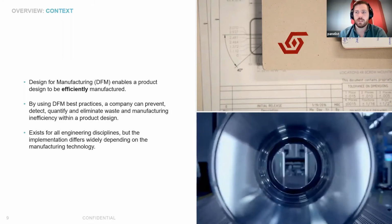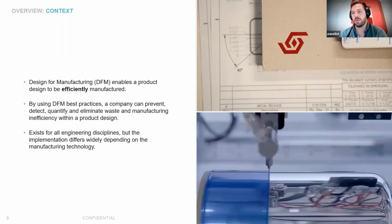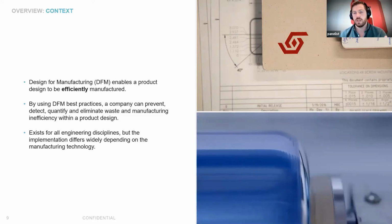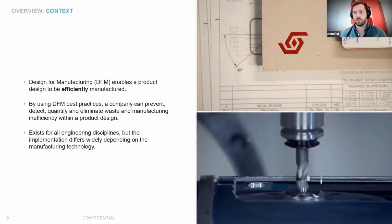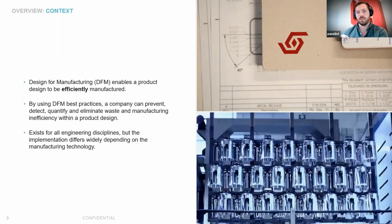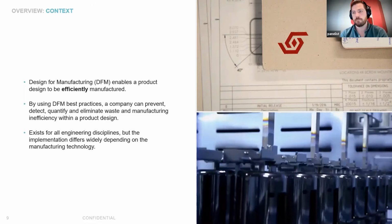By using DFM best practices, we can prevent quality issues, eliminate waste, and eliminate manufacturing inefficiencies. And the idea is to do that in the product design phase, rather than putting all of the onus on the manufacturing phase and on the manufacturing team.